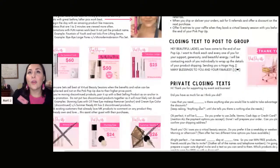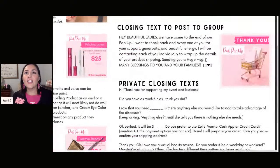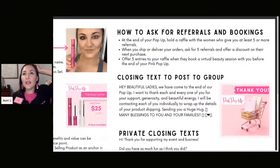But before I show you product, this is the closing text because I think it's so beautiful. At the very end, she says, hey ladies, we've come to the end of our pop-up. I want to thank each and every one of you for your support, generosity, and beautiful energy. I will be contacting you individually to wrap up the details of your product shipping, sending you a huge hug, many blessings to you and your family. And you post the thank you. Okay, that's it.